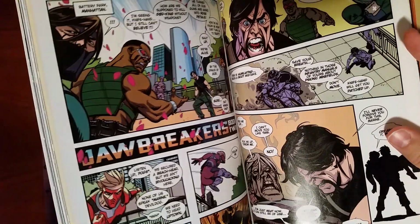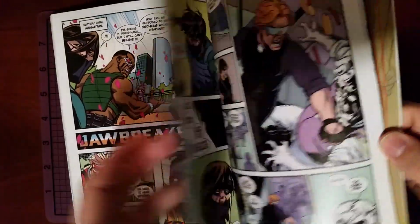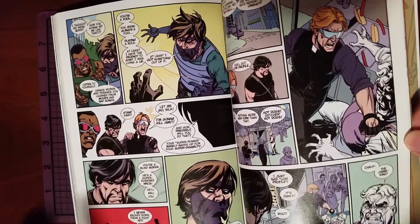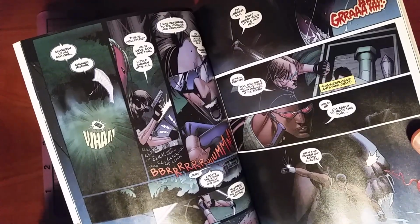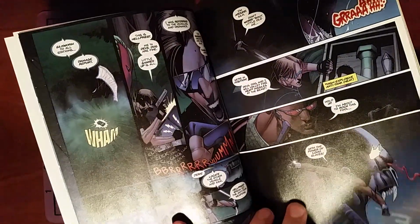And this is probably my favorite part. Jawbreakers Book 2, the 3rd section of this, with this Kelsey Shannon art that's absolutely gorgeous. Every page is a feast for the eyes. I like this even better than the John Malin art over here. I mean, this is good stuff. This is good stuff.